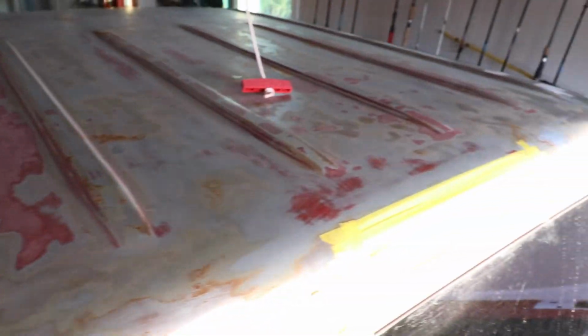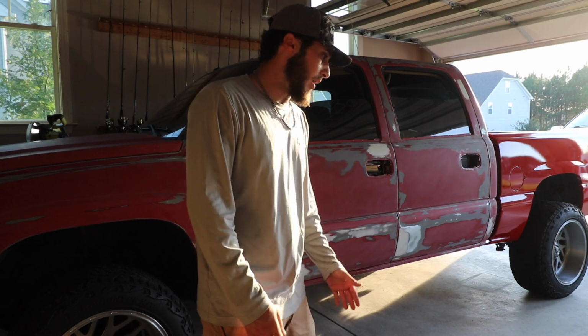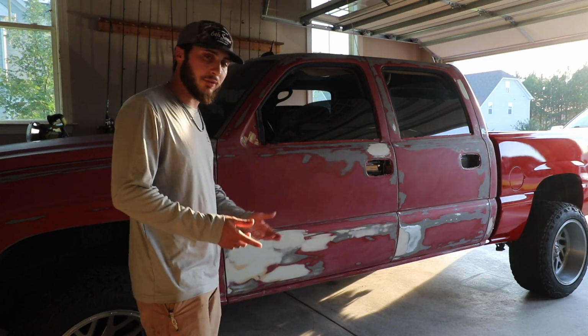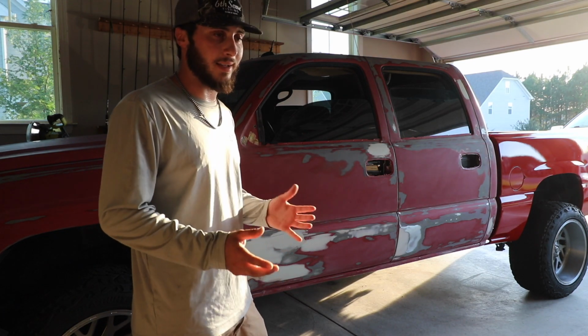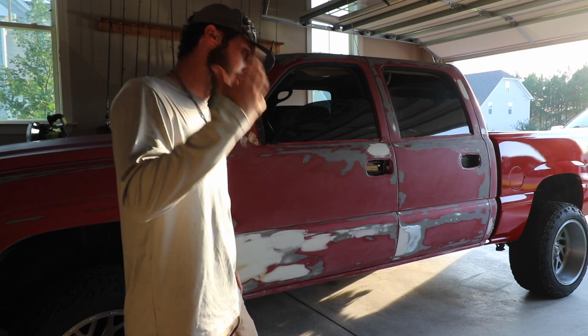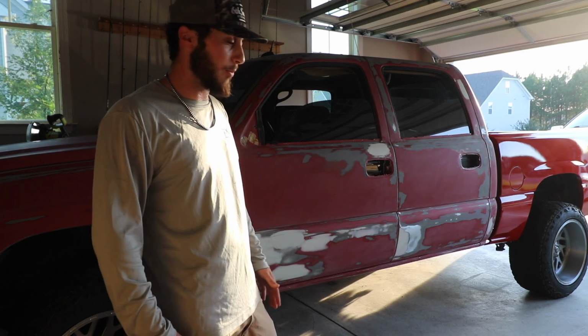I mean, it is what it is. To the point, guys, I'm really back at square one. I mean, the man even put Bondo on after they did not need more Bondo. But like I said, I'm not gonna be rude to the painter. I was as polite as I possibly could through this whole entire process.